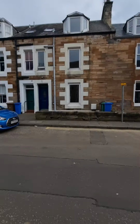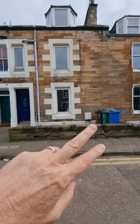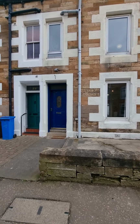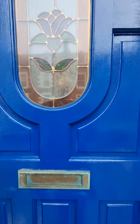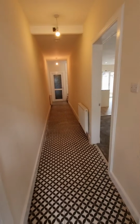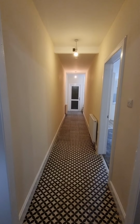The camera around. This is the property right here. So to the front you've just got that storage area. You can see the bins are sitting there as well. And it's on 3 levels, and we go in the front door. Nice and low maintenance. Tiled floor all the way through as we come in.